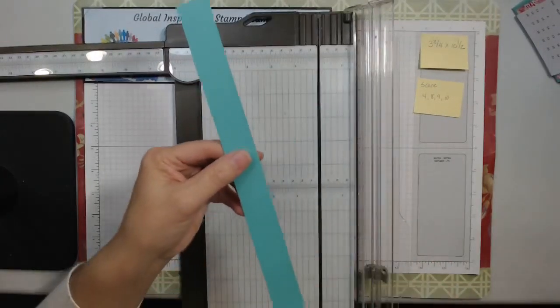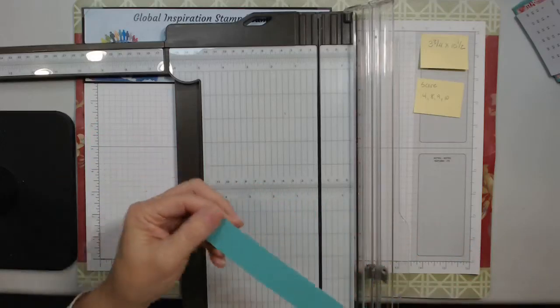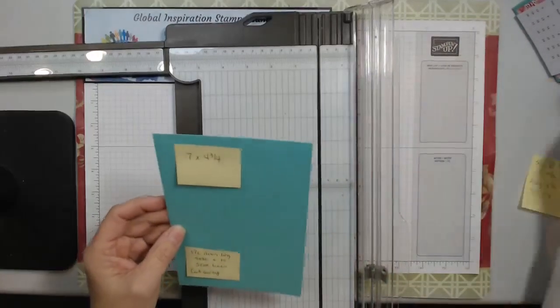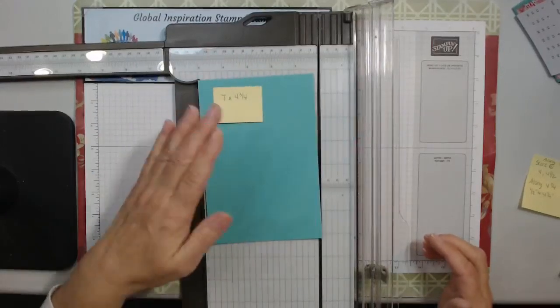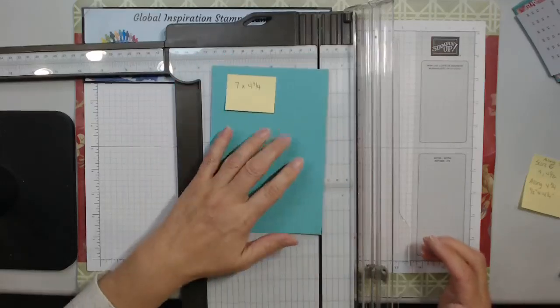Keep this piece for sure if you've cut it off, because you can perhaps use that for the decorative pieces we're going to cut. And then your next piece, that was piece 1, is 7 inches wide by 4 3/4, 7 inches by 4 3/4.